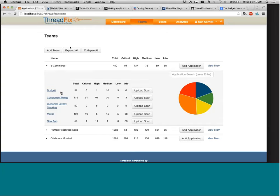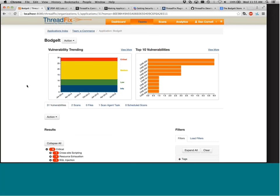So one of the technologies that we've built into ThreadFix is what we call our scan agent.